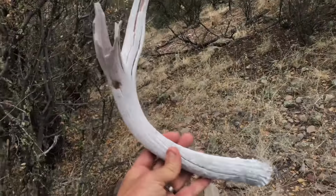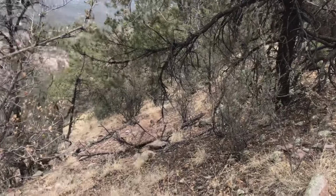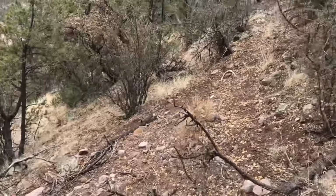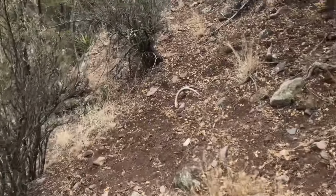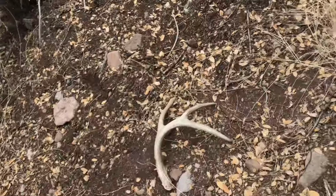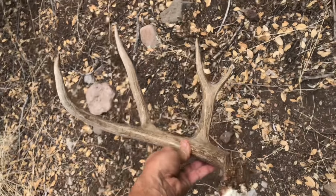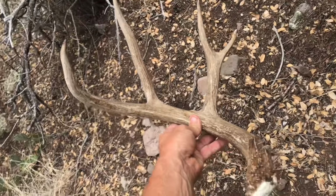Still got this old nasty chalker in my hand. Can you see that brown right up there? Looks like a little brown deer shed. It's a little 4-point. But that's pretty cool. Yep, check that out. And he's got a weak back end. Really nice.